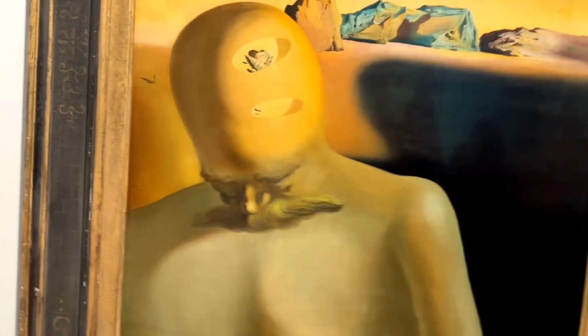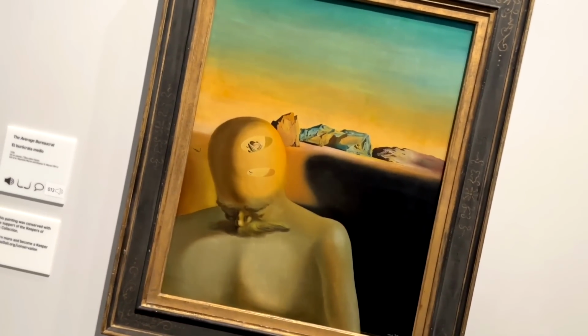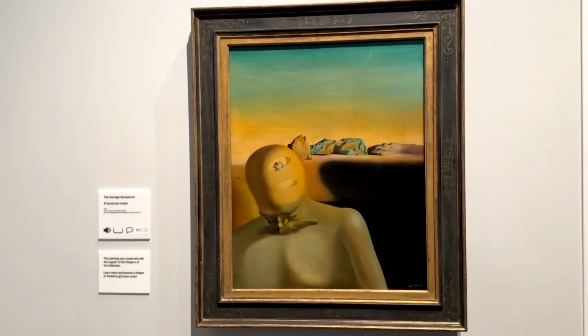So very interesting piece. The one I like to talk about the most though is probably different. That's The Average Bureaucrat. That's when he had a few tensions with his father, and there's lots of surrealist symbols to kind of pick apart there, and who can't relate to sometimes getting a little upset with your parents.